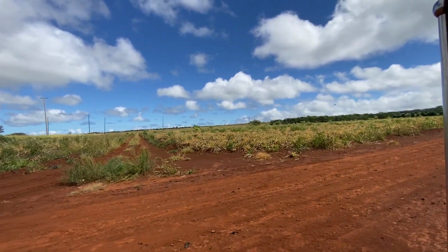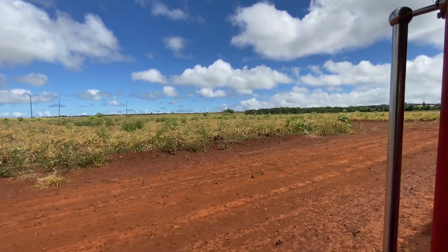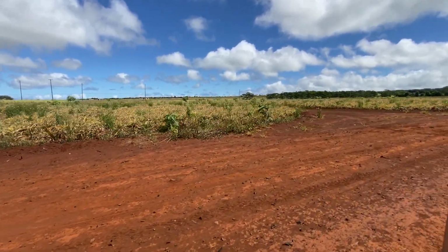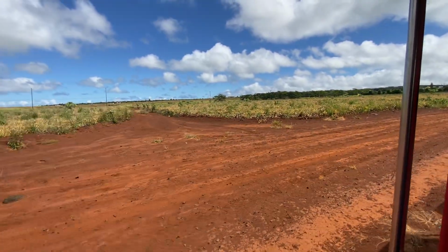So, how can you tell if a fresh pineapple sold in a store in your hometown is a Dole pineapple grown in Hawaii? Just look for the tag. If it says Dole Royal Hawaiian Pineapple on the tag, you've got yourself a genuine Dole pineapple grown right here on the islands.